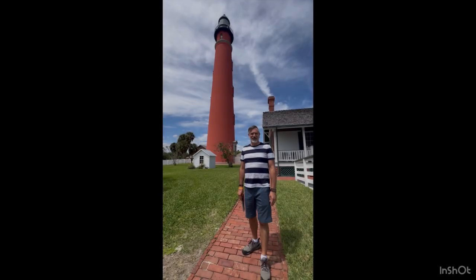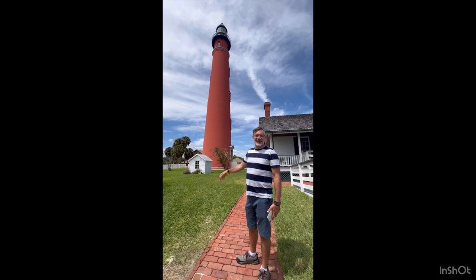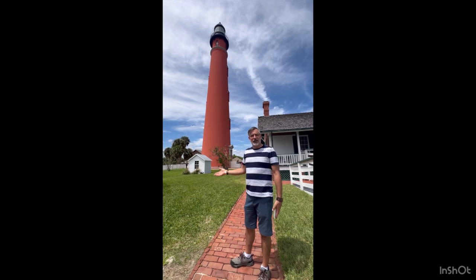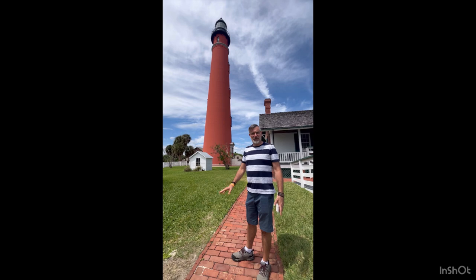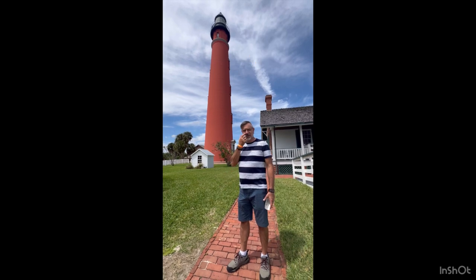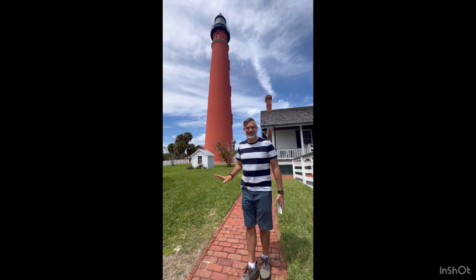Hi, we're at the Ponce de Leon Lighthouse. You can see here in the background. This was constructed originally in 1884. And it is the tallest lighthouse in Florida, taller than some of the other, maybe more famous ones because they're supposedly haunted. This one, we have been assured, is not haunted whatsoever, although there's a couple buildings that might be questionable.